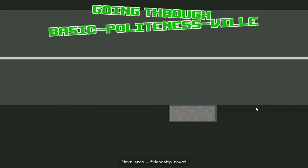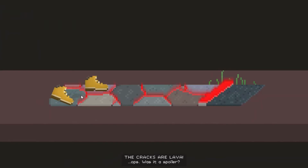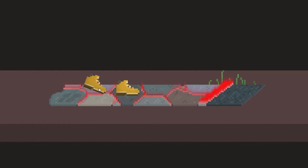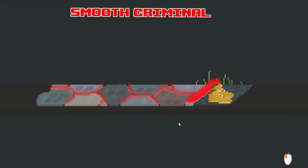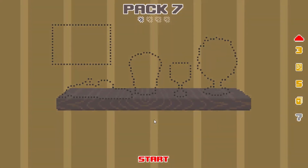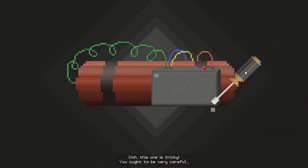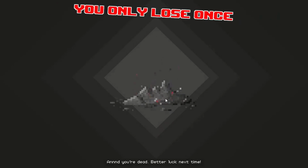Next up, Friendship Town! The cracks are lava! Oops. Was it a spoiler? Now moonwalk back and do it properly. Ooh, this one is tricky. You want to be very careful. So, which side are you on? And you're dead. Better luck next time.